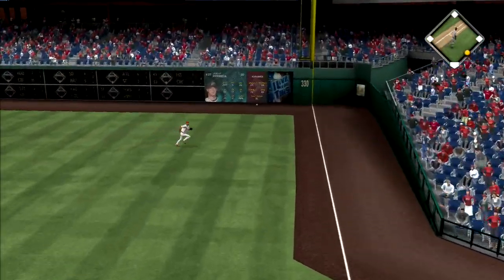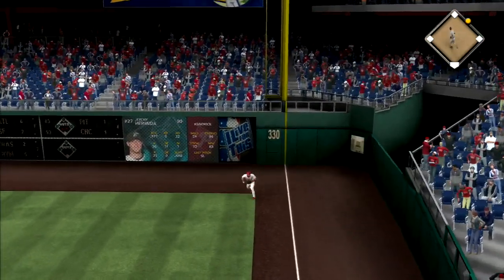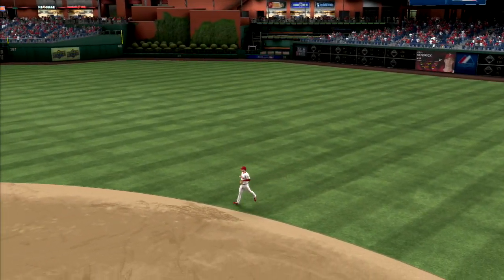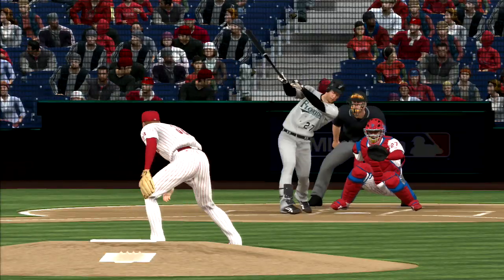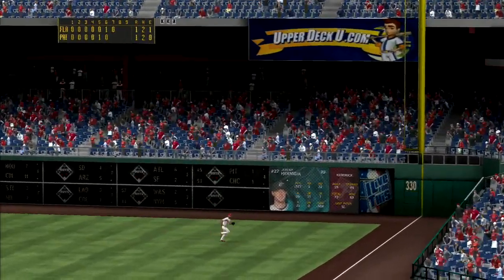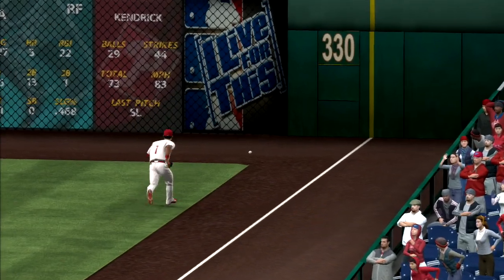Lifted in the air toward the line in right. And a diving effort, but he can't make the play in right. And your go-ahead run is in at second base here with a leadoff double. Yeah, go-ahead run at second base here to start their half of the seventh. So you're not going to get many better opportunities than this to take the lead here in the late going.